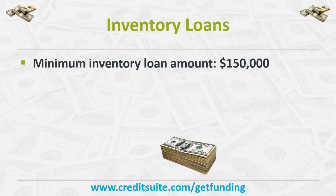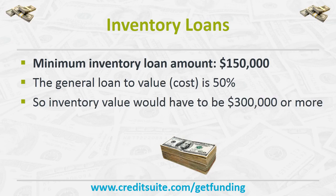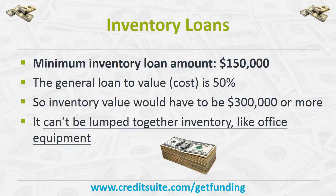Inventory loans. The minimum inventory loan amount is $150,000. The general loan to value, or cost, is 50%, so inventory value would have to be $300,000 or more. It can't be lumped together inventory like office equipment.